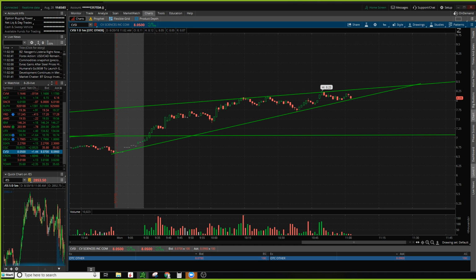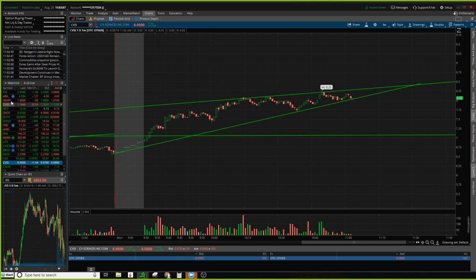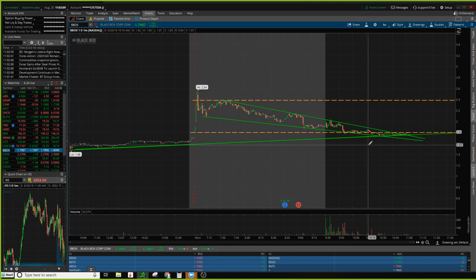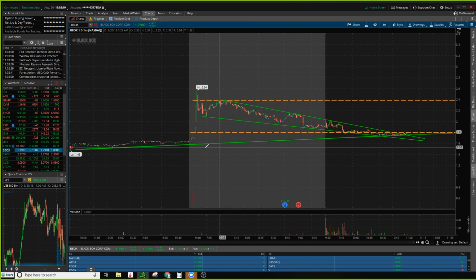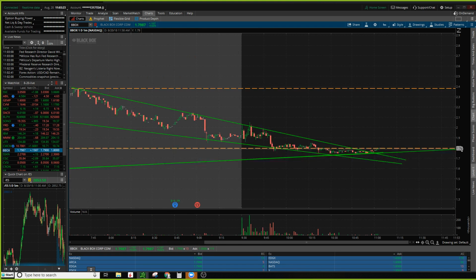Cool. Black box. Well, what have we been waiting for all day? Couple little volume candles around that 180, and we're out of the wedge. See that trend line picked it up and pushed it out. We're getting pushed out of the wedge right now on Black Box.